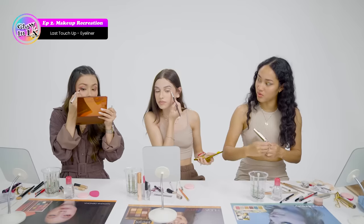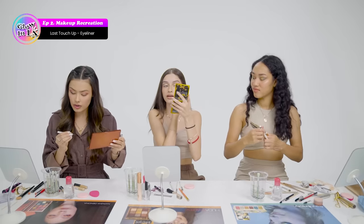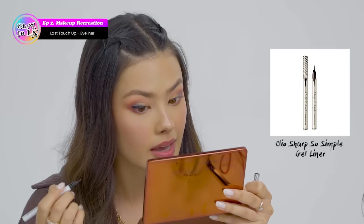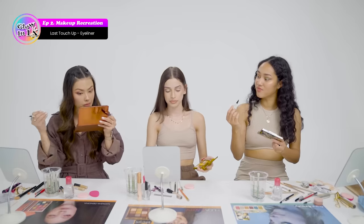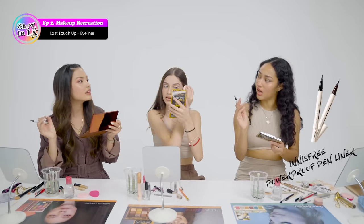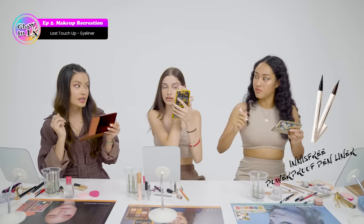What eyeliner are you using? I'm using the Clio Sharp So Simple because it's very finely tipped and it's kind of a flexible tip. Same, so I can work with it a little bit more. What are you using? I'm using Innisfree. Oh, I love Innisfree. Their sunscreen is good. Yeah, their eyeliner is really easy, because you see how it's also flexible.